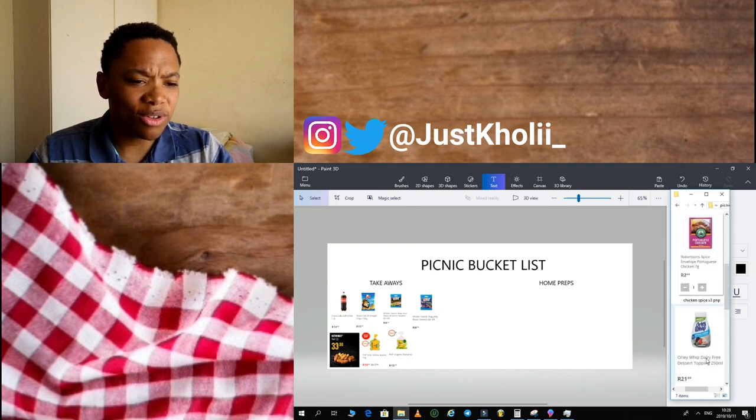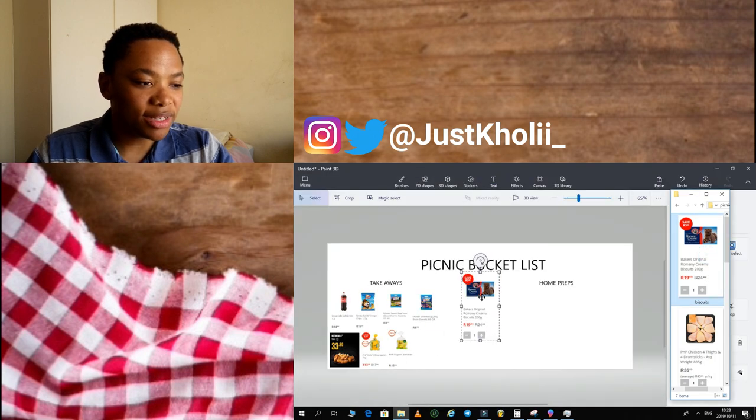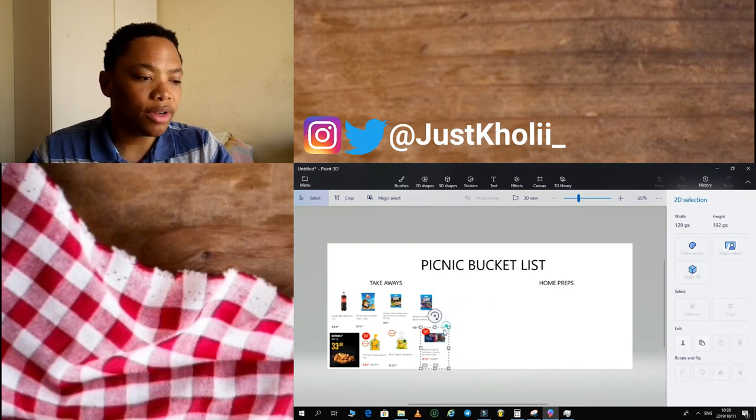I'll add the strawberries on the home prep. Let me add the biscuits. Yes, it's more things to chow. Just for you to have options in the bucket as well.